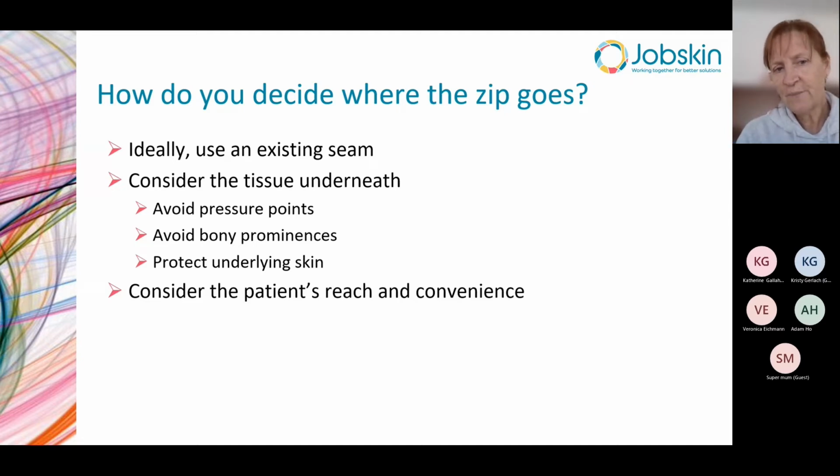And then also consider the patient's reach and convenience, because there's no point, for example, putting a zip right down to the dorsum of the foot if somebody can't reach the base of the zip. There are ways that we can modify it a bit, but you definitely need to consider that.